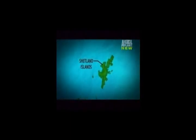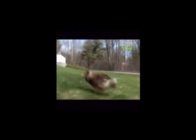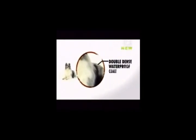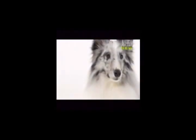History says these little dogs originally came from a tiny island. They came from the Shetland Islands off of Scotland. And while they look like miniature collies, there were other herding dogs bred into the mix to get this dog. The first outstanding feature of the Shetland sheepdog is its beautiful long double coat. It comes in many colors. The dog's top hairs are thick, coarse, and water repellent.